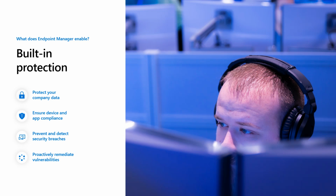Proactively remediating vulnerabilities, and this is again through Endpoint Manager by discovering vulnerabilities and misconfigurations in real time with sensors and not with agents or scans or anything like that. You can monitor the status of the progress of remediation activities across any device at any time.